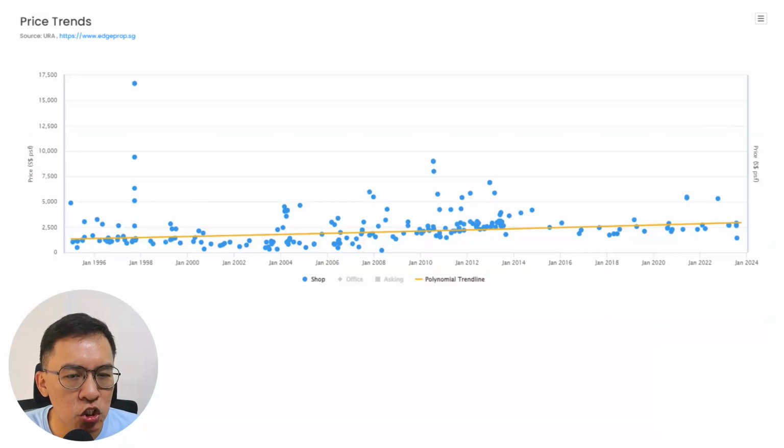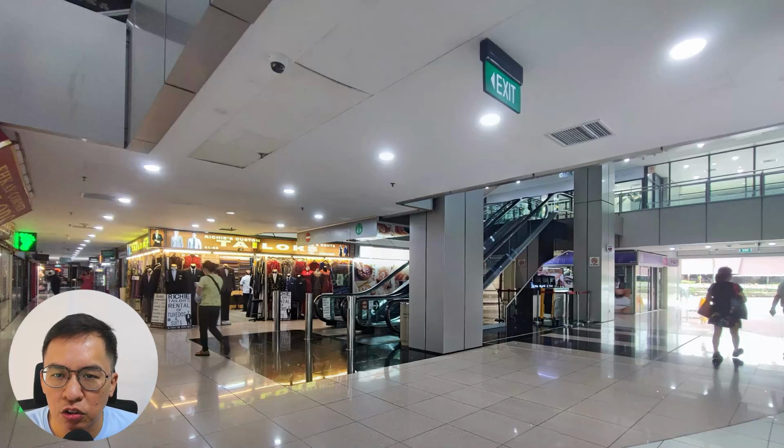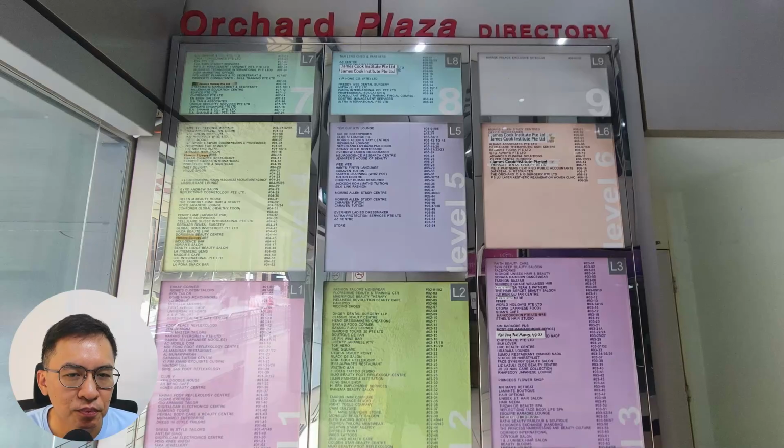If we look at the historical chart, prices peaked from 2010 to 2014. Thereafter, prices remain pretty stagnant. This is because the mall cannot resonate well with today's shoppers. The tenant mix comprises a wide variety of trades.